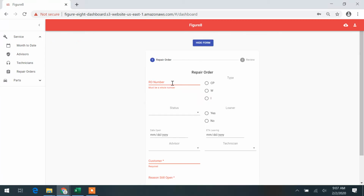So we're going to put in a repair order number, whatever the repair order number is, and then how is it classified? Is it a customer pay repair order? Is it a warranty repair order? Is it an internal repair order? Now, sometimes repair orders can have customer pay and warranty, or internal and warranty, internal and customer pay, or all three. So I like to track if it's a customer pay repair order and has customer pay on it. In my opinion, that takes precedence. I will notate this repair order as being customer pay.